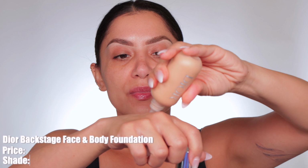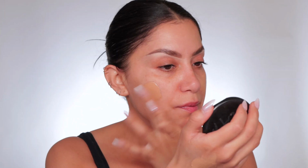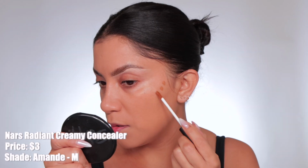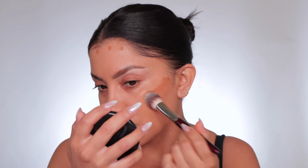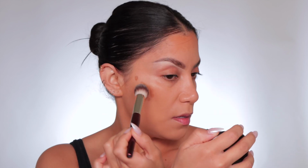The next step would be the new Dior Backstage Foundation. This was recently reformulated and I did a full review on it. So I'm adding this all over with my hands, then blending it out with a brush. I followed up with a cream contour. I'm using the NARS Radiant Creamy Concealer in the shade Mandy, adding it to give us a little bit of color and blending it out with this brush.